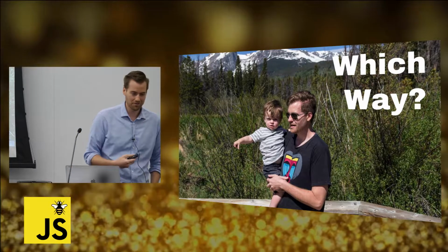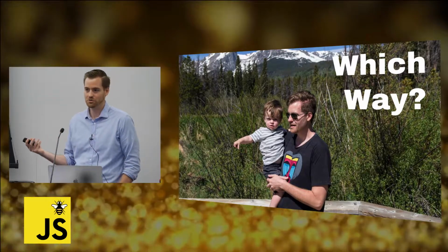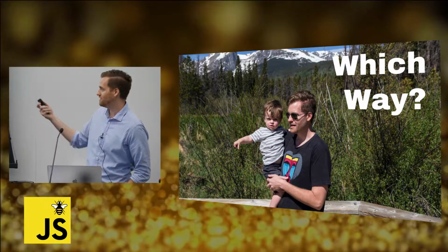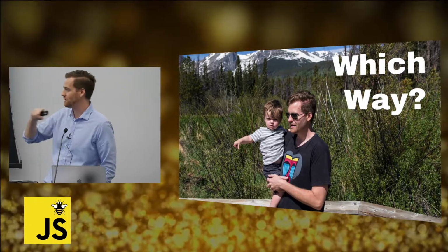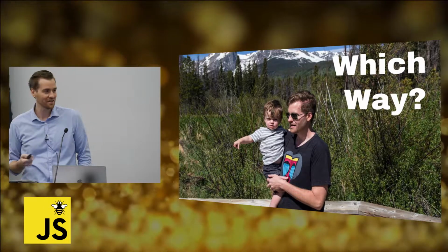And really, some of the biggest things that I struggle with is which way to go, which framework should I use, which package should I use, and it's really a struggle. My son was really adorable here. I would always say, which way should I go, and he would go that way, and he would just point in random directions, and that's kind of what it is to be a front-end developer today.